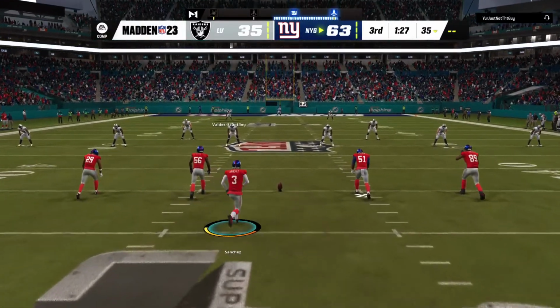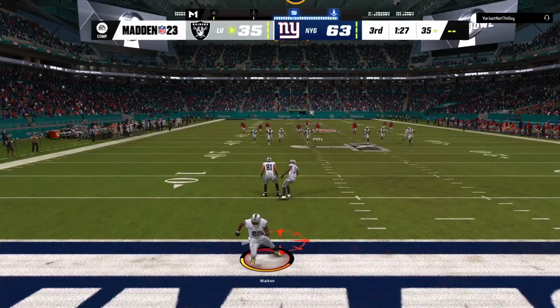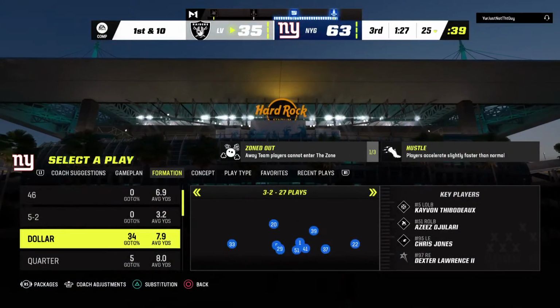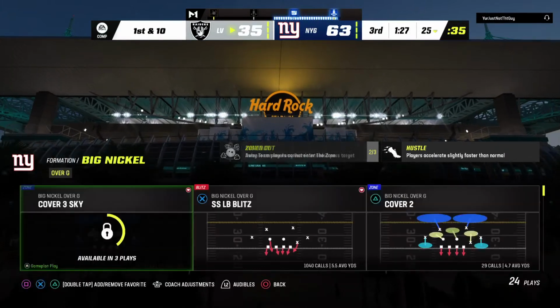Sanchez now. He'll kick it away following the touchdown. And that one will bounce out of the back of the end zone, so we will start here at the 25.